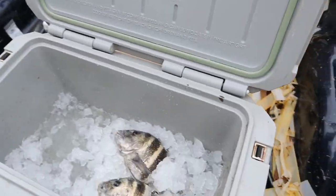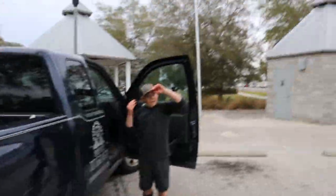Well, that's it for us today. The weather's taking a turn. It's starting to drizzle, but we did catch a couple nice sheepshead. We have them in the cooler here. And we just came out here right to a public park where anyone can come with a fishing pole and a kid, and caught some sheepshead. So I hope we gave some tips that will help inspire others to get out and do it yourself.